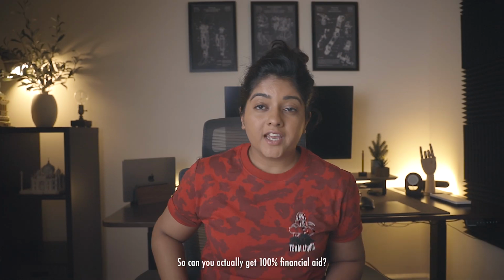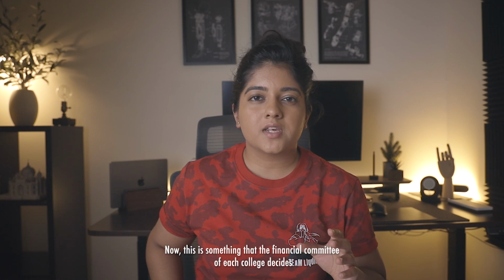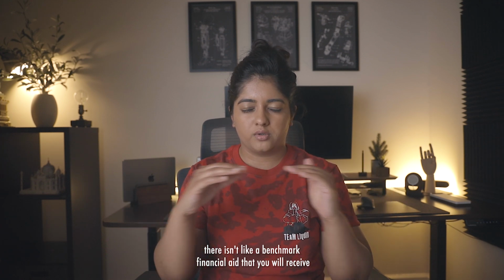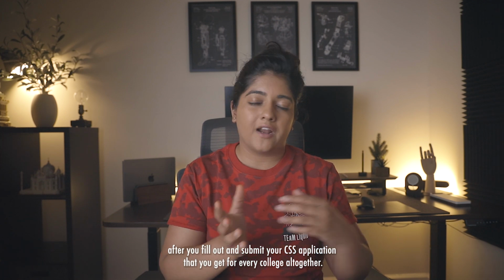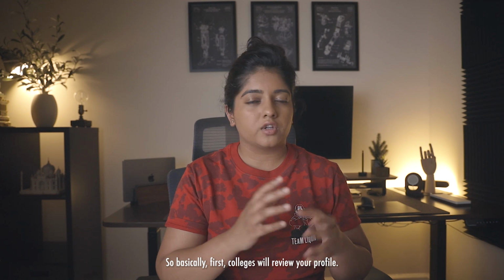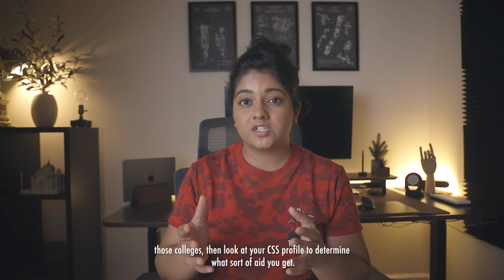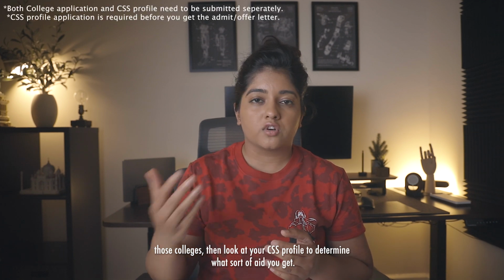So can you actually get 100% financial aid? This is something that the financial committee of each college decides. There isn't a benchmark financial aid that you'll receive after you fill out and submit your CSS application that you get for every college altogether. That's not how it works. So basically, first, colleges will review your profile, you get admitted into some of them, and once you get admitted into some of them, those colleges then look at your CSS profile to determine what sort of aid you get.